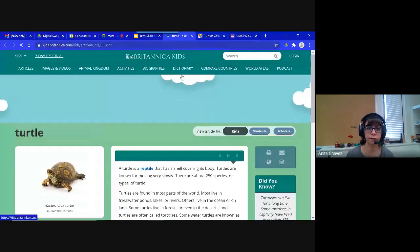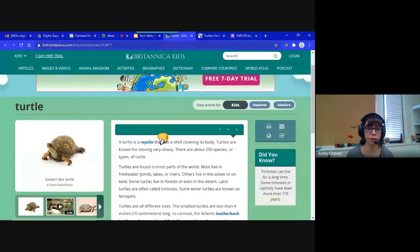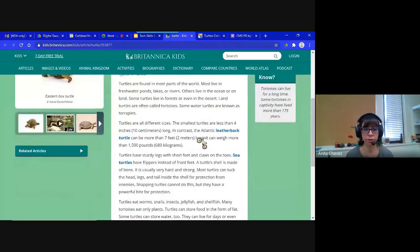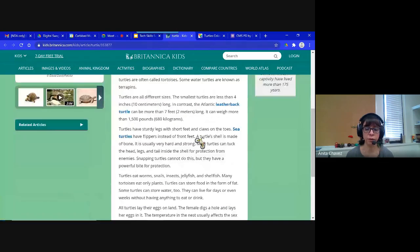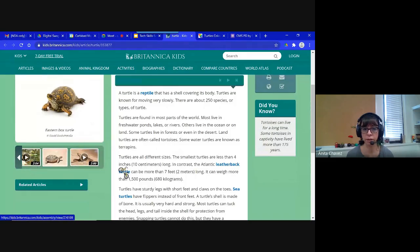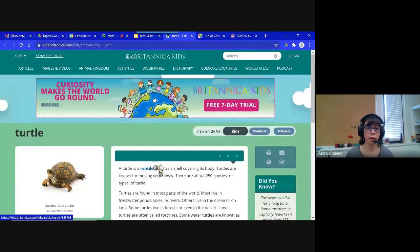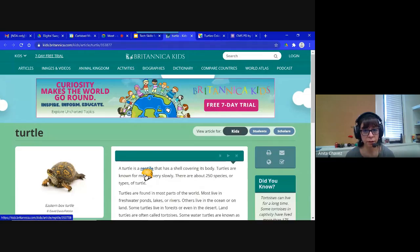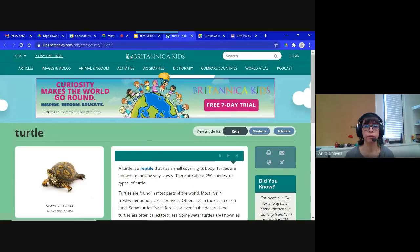And so you can see the difference here. This one is from Britannica Kids, and they're both about turtles. This one has a picture of a turtle. It has some information about a turtle. And if you're in the classroom, you can read about it. You can flip through the pictures. You can look at the videos that are here, and some related articles that it takes you to. This probably gives you the definition of a reptile, things like that.